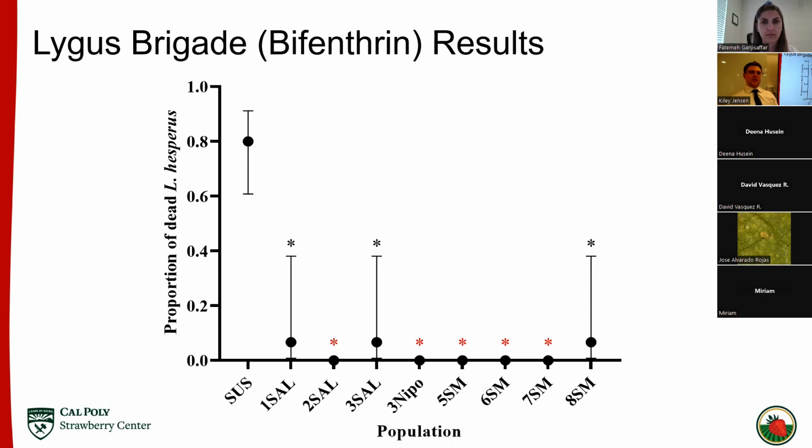Bifenthrin is a pyrethroid again. This shares a target site with the chemical DDT, which was used to control Lygus species in California as early as the 1940s. So it's possible that Lygus populations have been building resistance to this chemical class since that time.